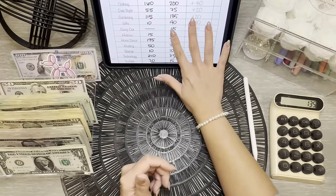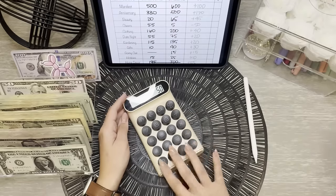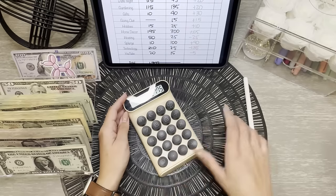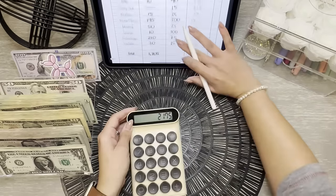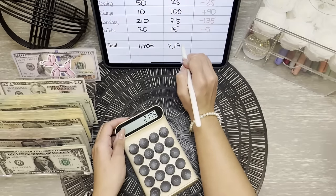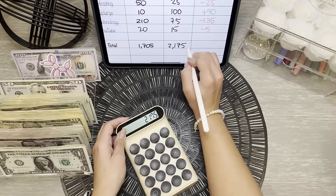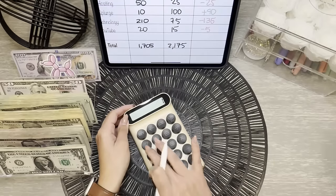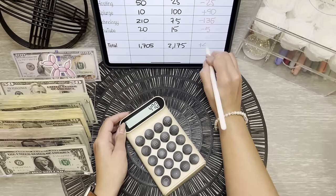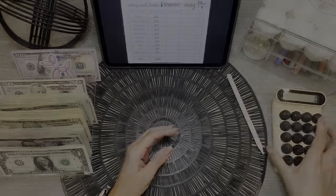Let's go ahead and give it all a count. Let's see what we have in total. All right, so we ended the month with a positive $2,175. What was that? 75. And that was a positive change of $470 in here. That's awesome. All right, let's move on to our vacation binder.